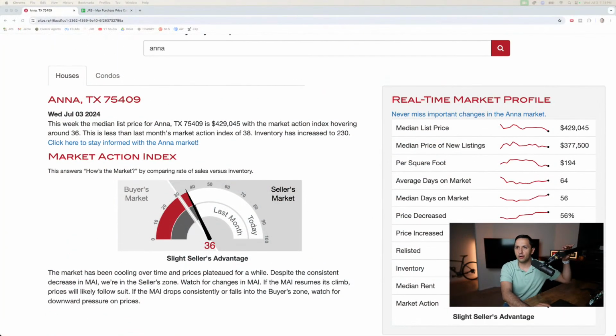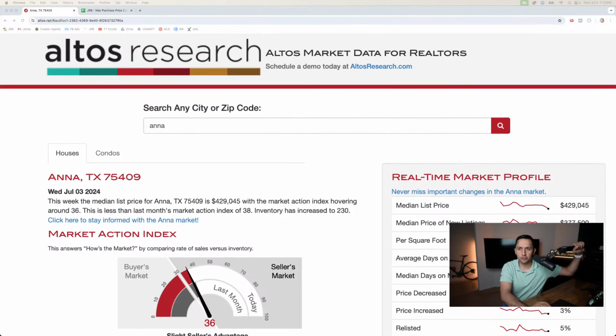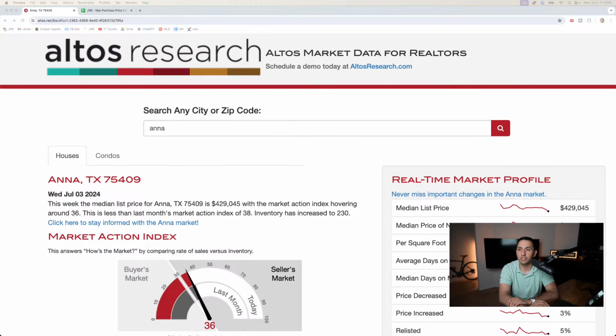All right, so let's dig in. How much do we need to make in order to purchase a home in Anna? Let's start off in our usual spot, which is Altos Research. It's a free website. It is linked down below for you to check it out. So why are we here? The first thing that we need to understand as we're making this calculation is how much homes are. So what's the expense? What's the cost? What are the prices in real estate when we're talking about Anna? So that's the number one thing that we're going to get from this particular website.